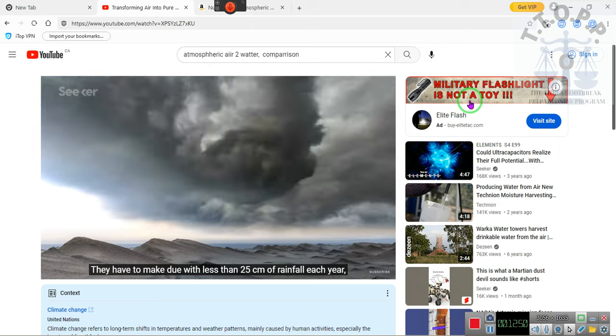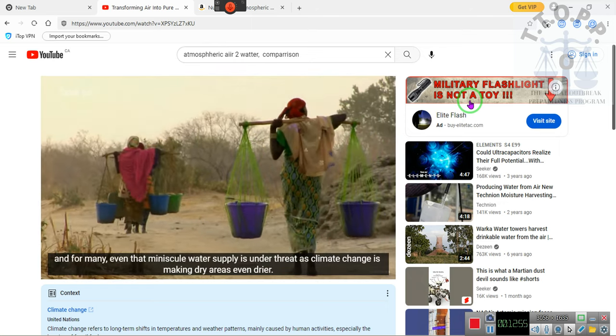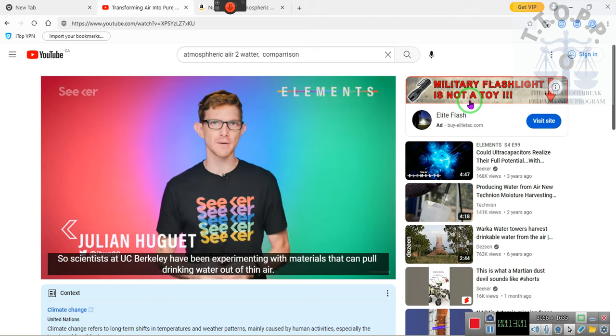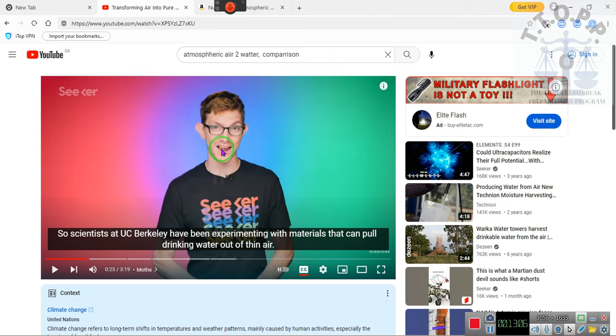They have to make do with less than 25 centimeters of rainfall each year. And for many, even that minuscule water supply is under threat as climate change is making dry areas even drier. Scientists at UC Berkeley have been experimenting with materials that can pull drinking water out of thin air.